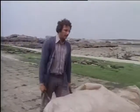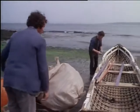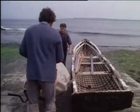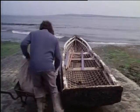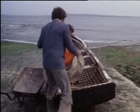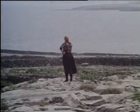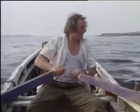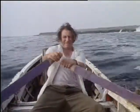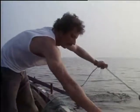On Inishmaan, the curragh is far from being the pleasure boat it has become in Kerry. The life of this island community is still centred on it. Its capacity to withstand heavy seas and the ease with which it can be handled on the undeveloped landing places make it ideal for inshore fishing.